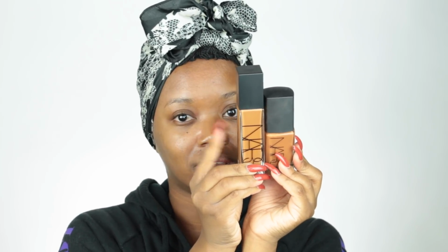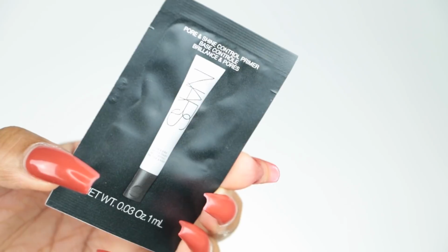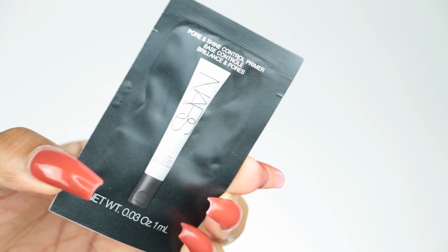In the Nars Sheer Glow, I wear Dark 2 New Orleans. So I know this works, and I absolutely love this foundation. Comparing them, I feel like the colors look kind of close, but this one definitely looks lighter. So let's see how this works. I did get two samples in the mail: the Pore and Shine Control Primer, and the Radiance Primer. I don't know which one I want to use. I think I want to try the Pore and Shine Control Primer, so I'm gonna open this up and try it first.